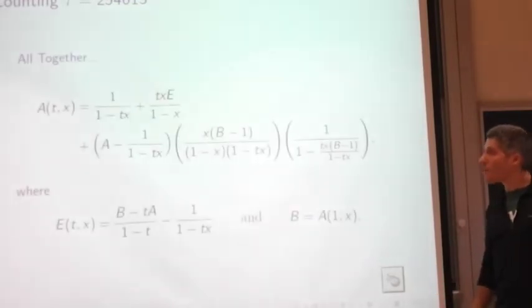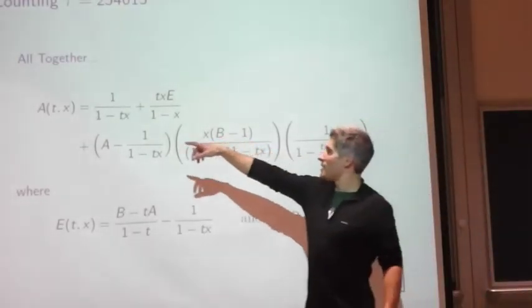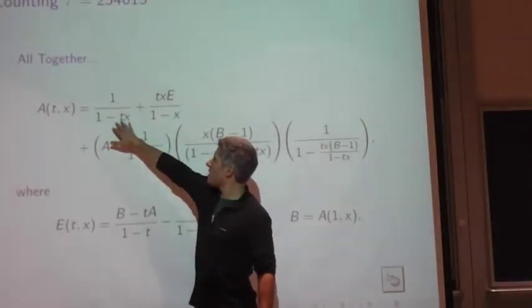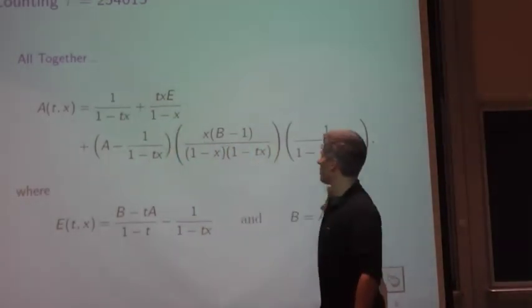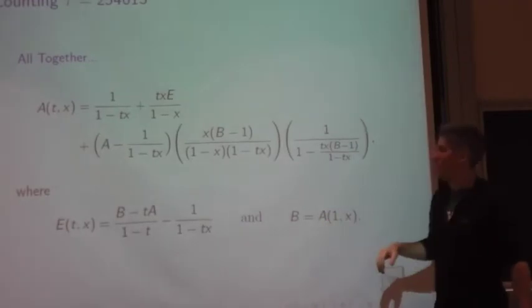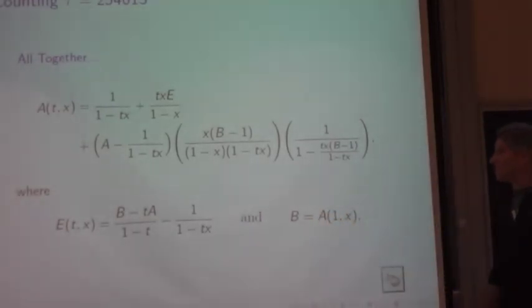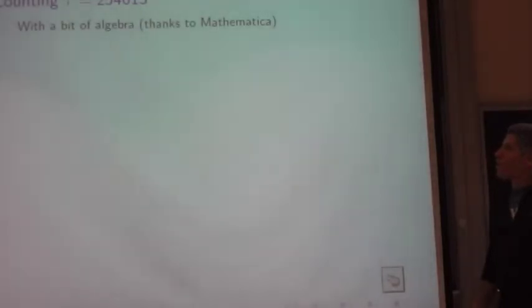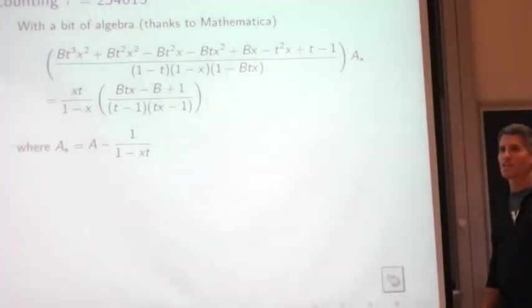But if you combine all this together, you now get the equation. So you get A(t,x) equals the increasing. So this is no horizontal gaps, one horizontal gap, and then this was the last part. And this is just what we had before. So it's this whole thing. And now we want to solve this. With a bit of algebra, you get this. The idea here is to use the kernel method to try and solve it.